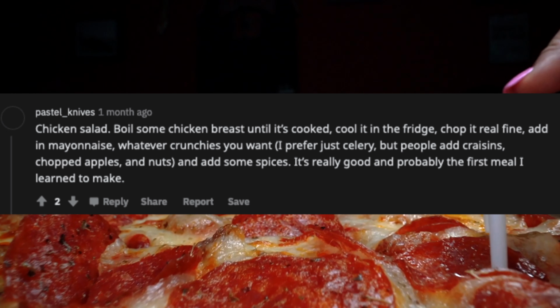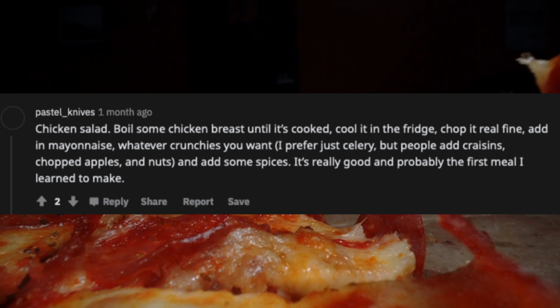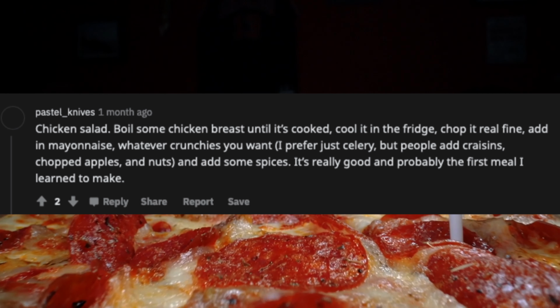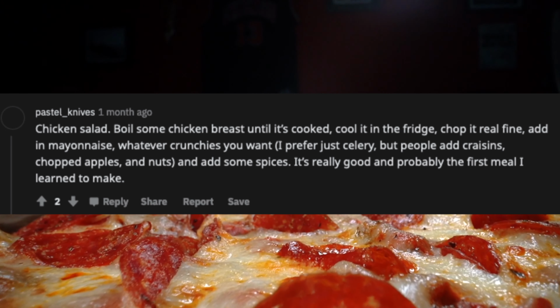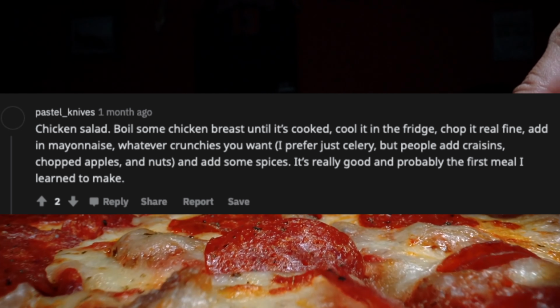Chicken salad. Boil some chicken breast until it's cooked, cool it in the fridge, chop it real fine, add in mayonnaise, whatever crutches you want. I prefer just celery, but people add craisins, chopped apples, and nuts, and add some spices. It's really good and probably the first meal I learned to make.